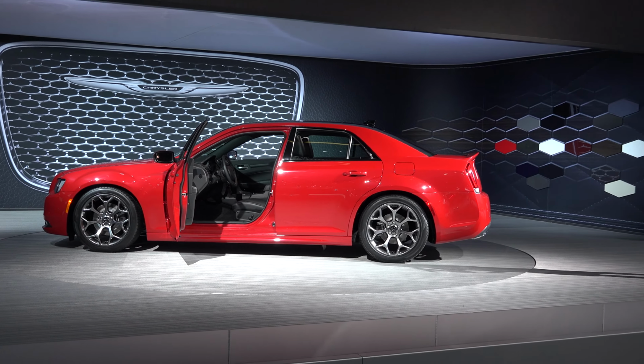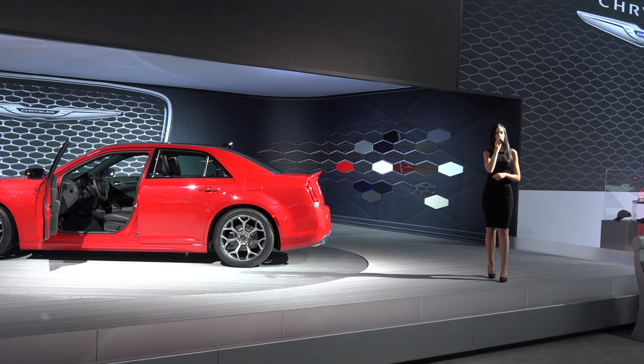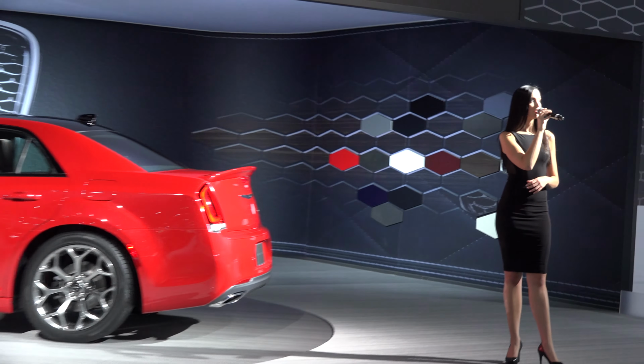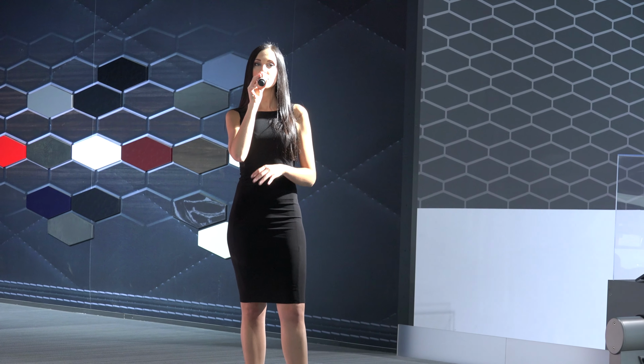Featuring the best-in-class rear seat volume, most technically advanced all-wheel drive system, it truly encompasses the spirit of Chrysler. And if you have any questions about this vehicle, or any of the 300.